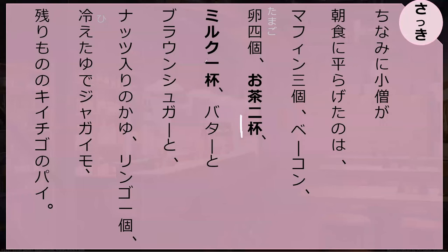Remember how to read this counter over here. 鉄をお茶 is... 2杯。 はい。2杯。 2杯。ミルク1杯。 Perfect.